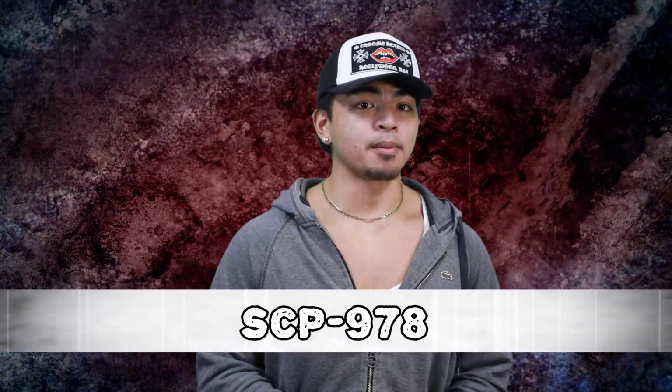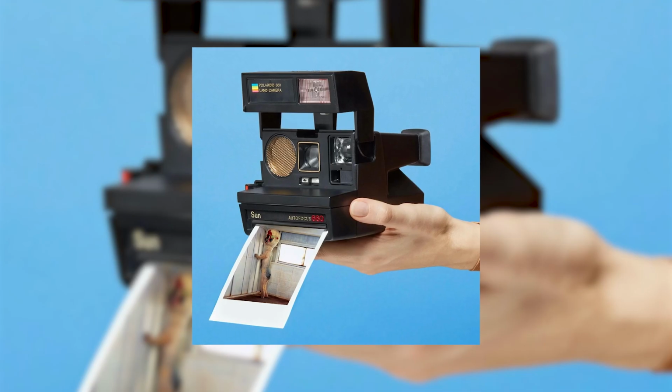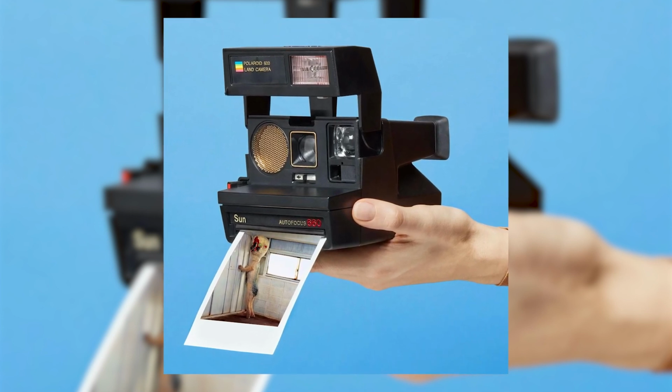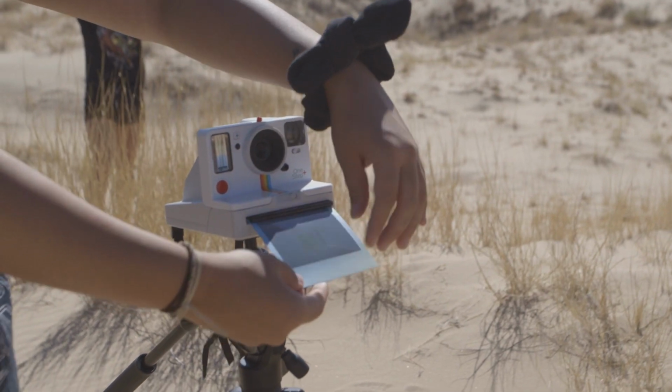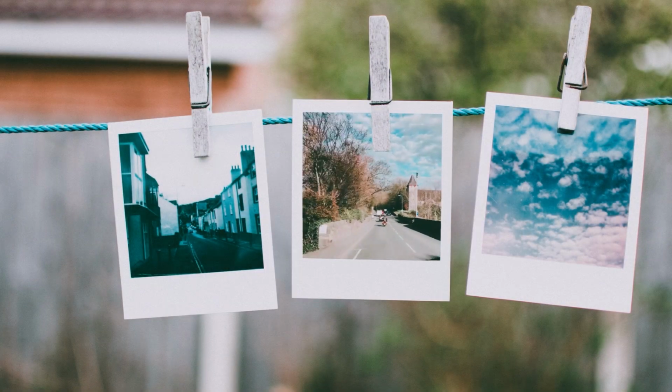At number 4 spot, we have SCP-978, Desire Camera. If you're a photographer, you're gonna hate this one. SCP-978 is a Polaroid camera, but not like any Polaroid camera you know. Whomever or whatever you take a photo of, the photograph won't show where they were when you took the photo. It'll show them doing what they desire most.